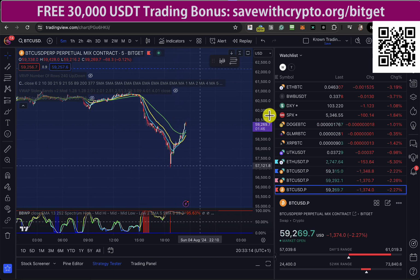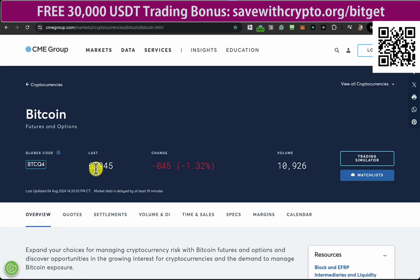Now, there's one more thing we need to look at, which was the CME close from Friday. So you can see here that the CME closed at 62,945 on Friday. It's quite likely we could go back to that price in the next 12 hours. Obviously not guaranteed, but it does sometimes. If it doesn't do that, it does it a few weeks later, or in the case of today, months later. But I think we could see 62,945 tonight.